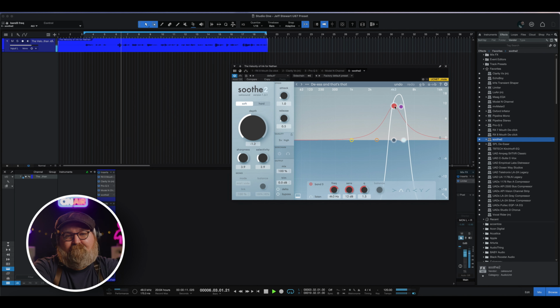They'll all be fine. Jeff's S's are at about 5 kilohertz, and sometimes his ch sounds are at around 8 kilohertz. So we'll make a curve and dial that in so it's not too much. Just a little bit. You don't want to sound like you have a lisp. Once again, a little dab will do ya.